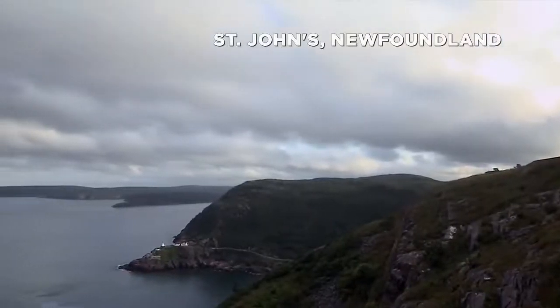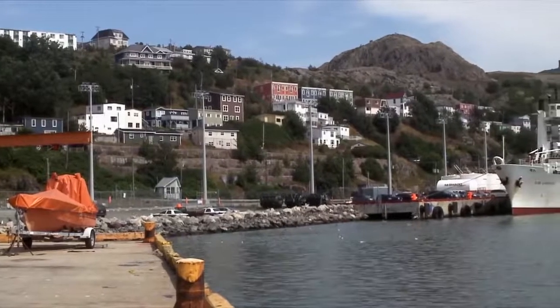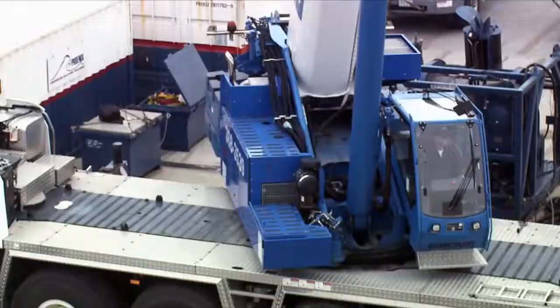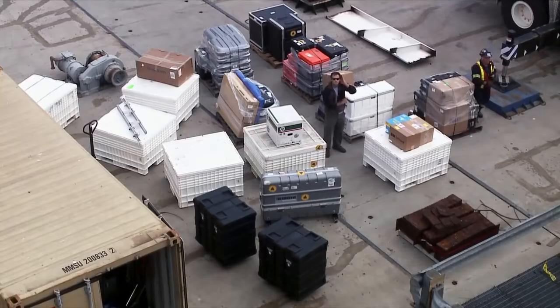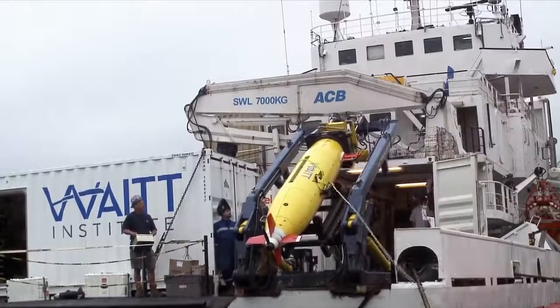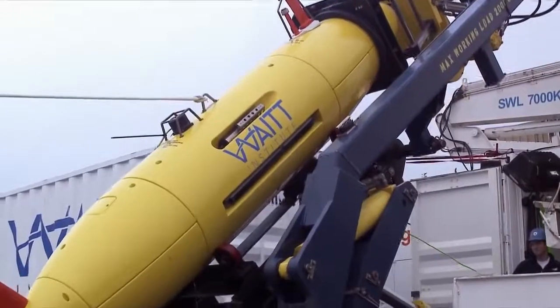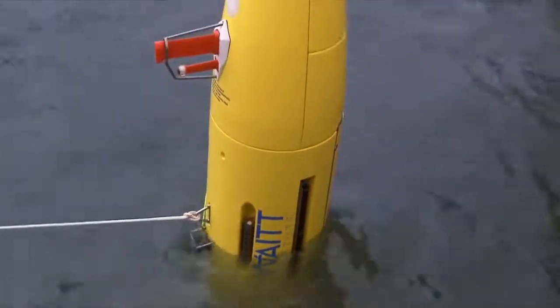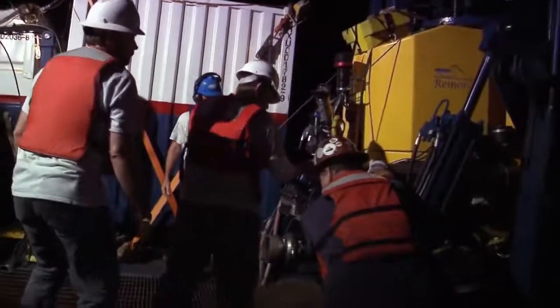In 2010, a unique team, including Woods Hole Oceanographic, RMS Titanic Inc., the Waite Institute, NOAA, and the History Channel, is assembled for an unprecedented expedition. Using the latest sonar and 3D imaging technology, they plan to explore and map the entire wreck site for the first time. 15 square miles. It will be the world's first look in real time at 3D images from the ocean floor, 2.5 miles below.